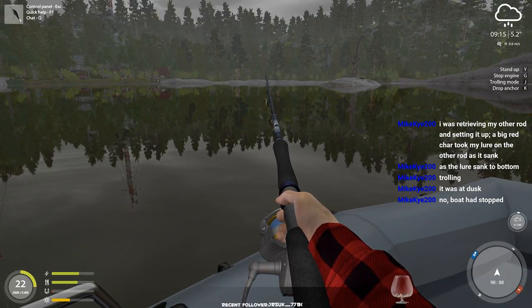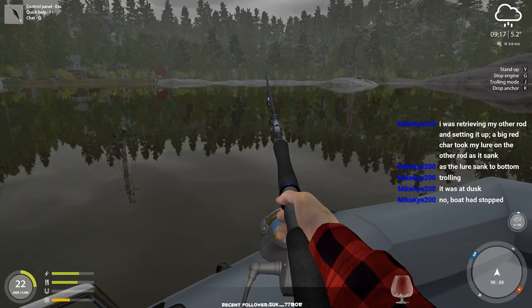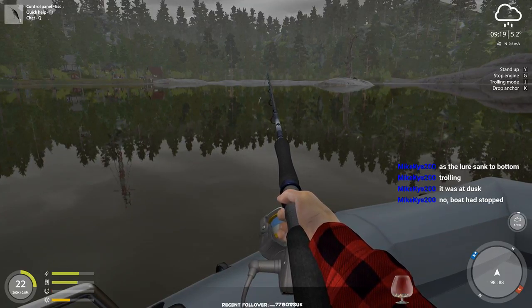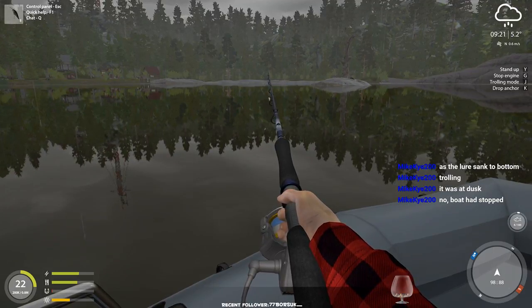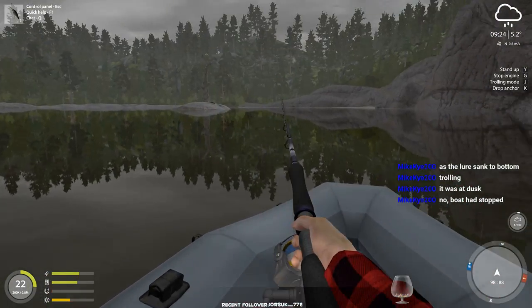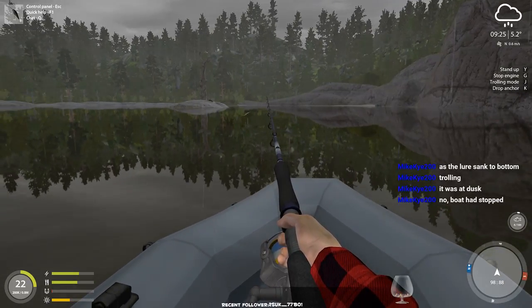It was at dusk and buzzed up as it sunk. Yeah, I've had a few fish take on the drop. Was you at the far side, Mike, fishing this way or the way I am going back up the lake? In other words, was you at this end of the pool? May make a difference, it may not, you know.